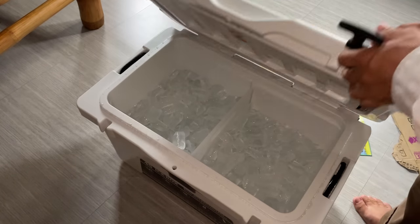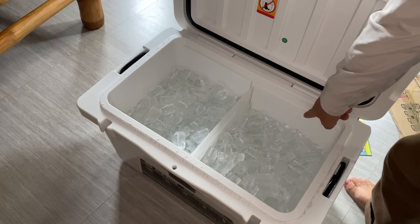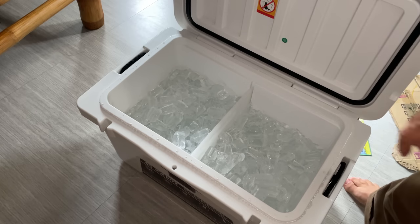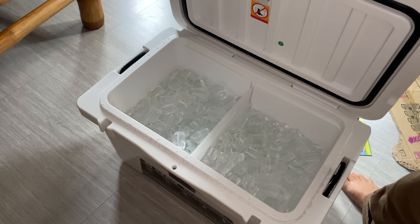Here's one day of ice left. So it's gone down a little bit. I mean, it was filled up obviously to the top. It's gone down, but it's cold in here, obviously. It's still got ice. That's after one day sitting in the house. We'll check it tomorrow.